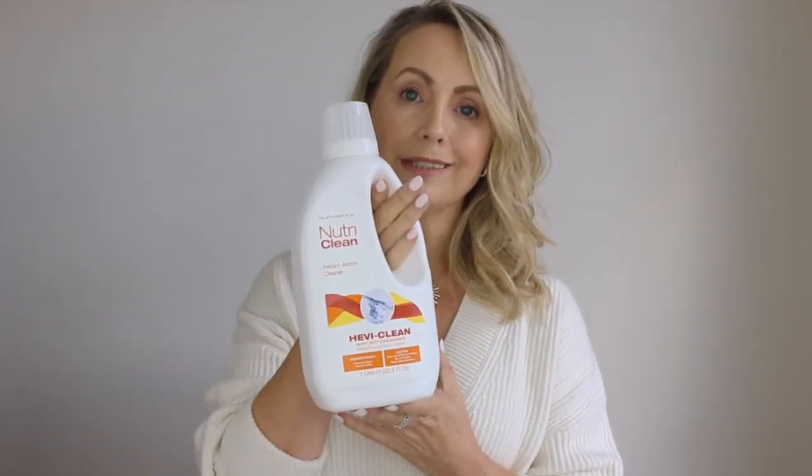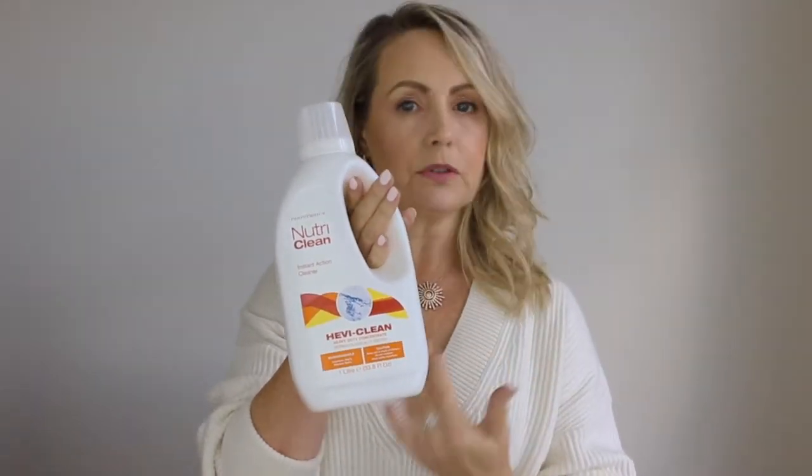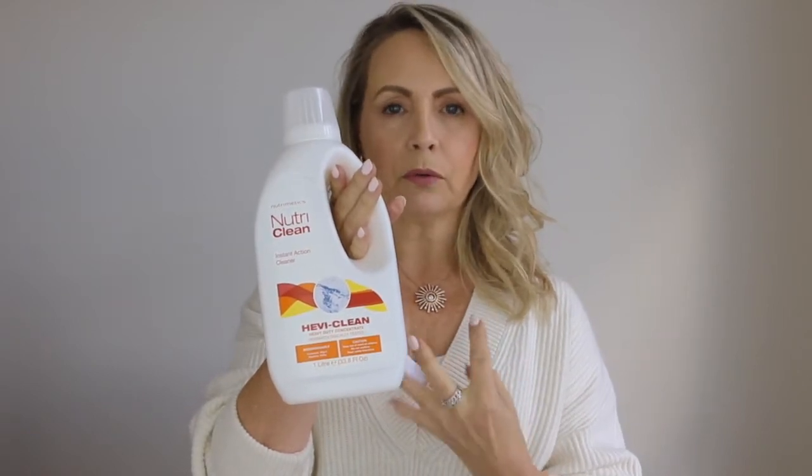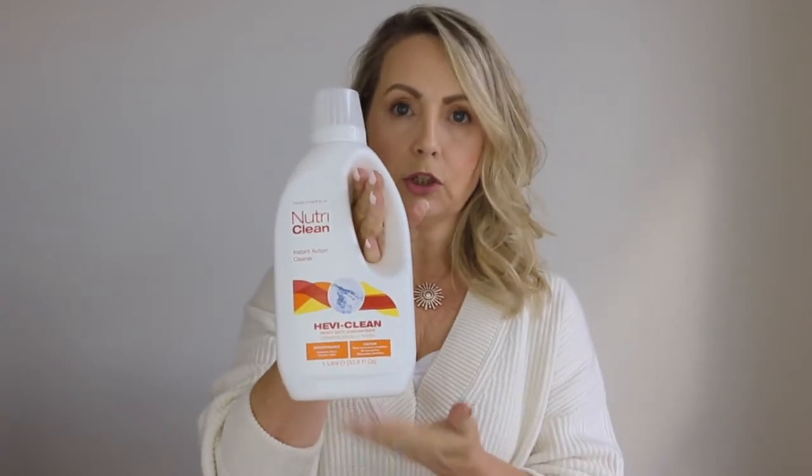Heavy Clean. This product I do put a little bit in with my washing if I know I've got a stain on something, if I really want to brighten things up again, just a little bit, but it's also brilliant for your mould, for your driveway, for grease, for really annexes of caravans or tents, the super duper heavy duty jobs.